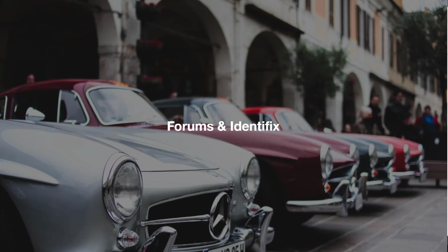Now, next thing that's been very helpful to me, and I would definitely attribute this to a majority of my mechanical knowledge, and that is vehicle forums. And what we use now is Identifix, which I'll tell you about. But there's a free version, which is the forums, and there's a paid version, which is Identifix.